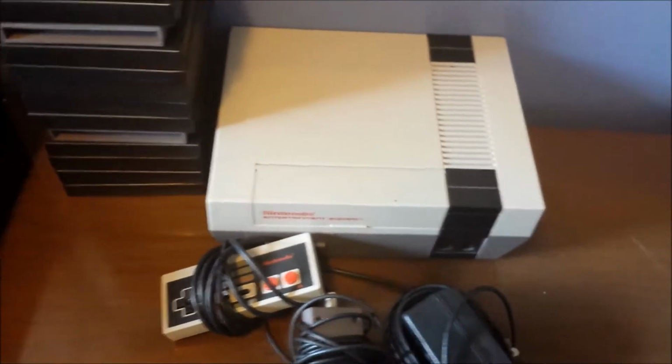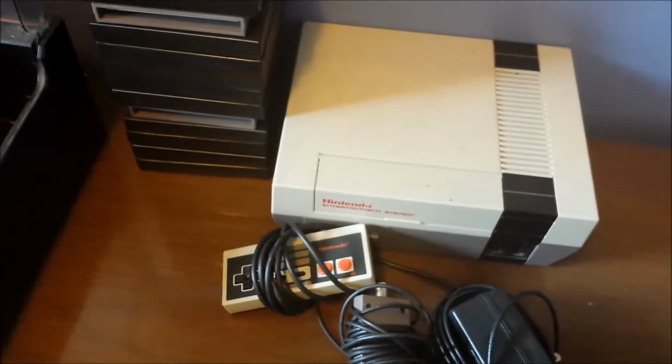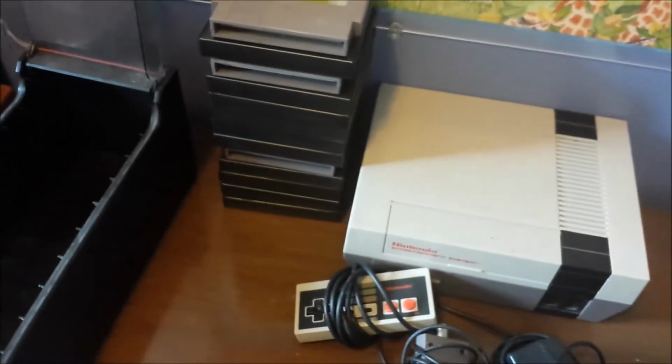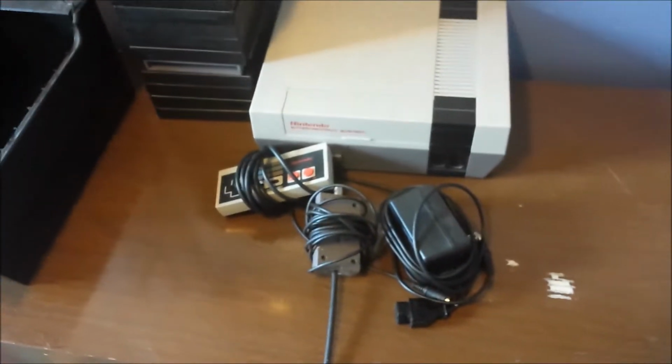So that's my Xbox pickup. $5 for those three games. Not bad. Could have done better, but $5, not bad. So let's get into my NES haul for the day.